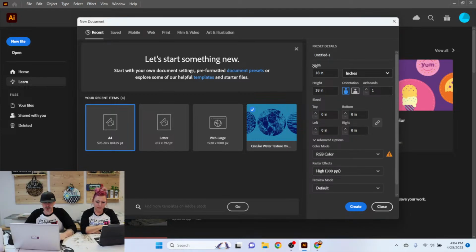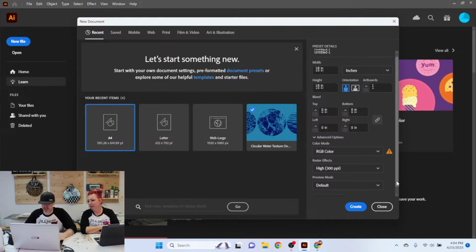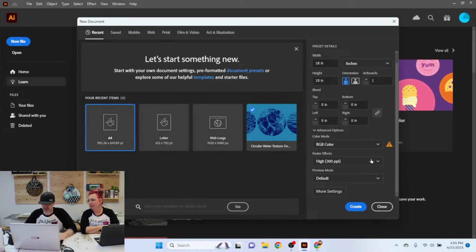What I'm doing here is setting up my artboard. I'm doing an 18 inch by 18 inch. I changed my measurements to inches. My color is RGB. I just feel like the CMYK colors look a little dark. The resolution doesn't matter, could be 72, 300. It's not for print. We're going to be creating an SVG.